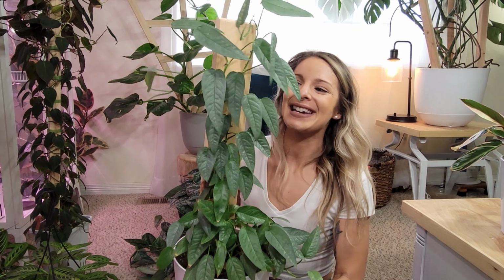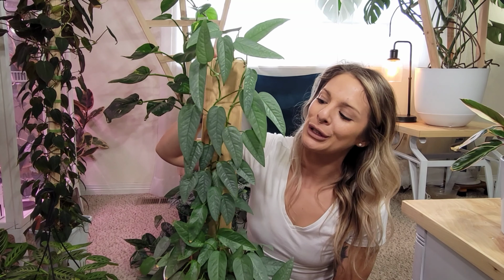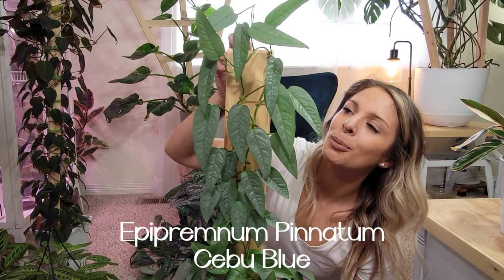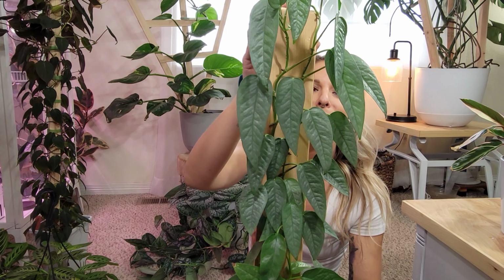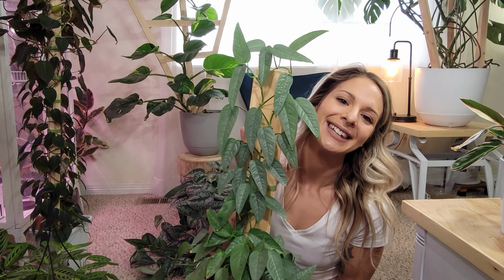Okay, here is my next plant. This is an Epipremnum Cebu Blue, Epipremnum pinnatum Cebu Blue, or Cebu Blue pothos, whatever. I'll put the exact name on the screen for you. I'm not exactly sure which one of those is correct, but I am just obsessed with this plant. He's beautiful.